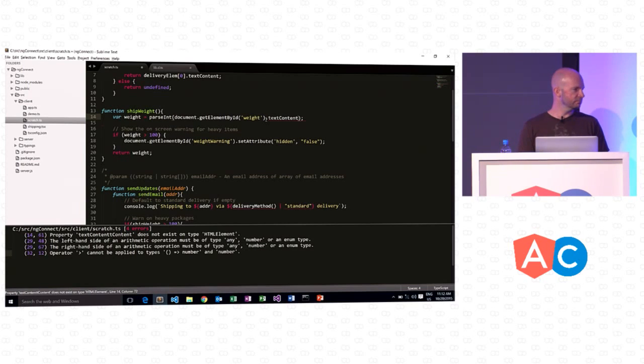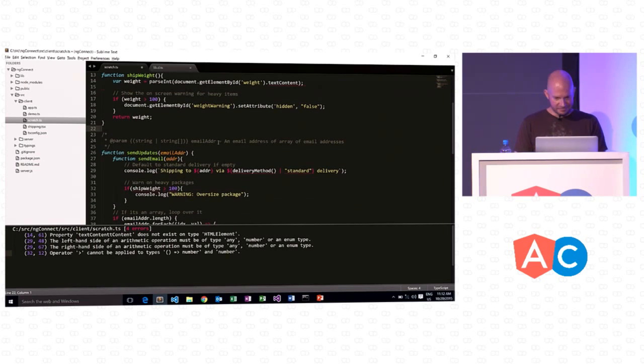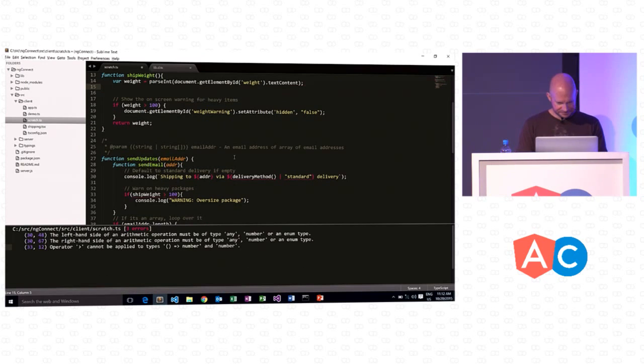It has to go. Yeah, it's not a number. It gives you NaN, and then it compares NaN to 100, and it's false. So things still work, it's just not what you expect. So that one's fixed. What else have we got?